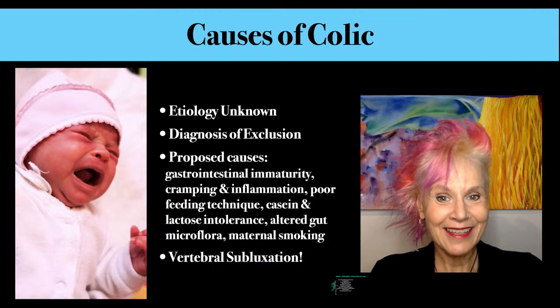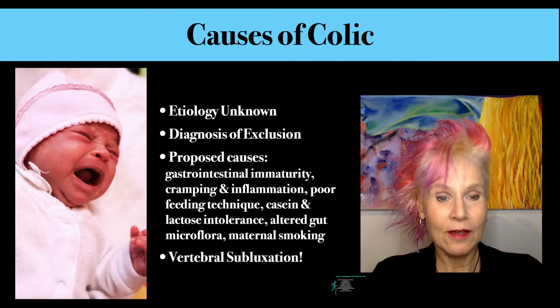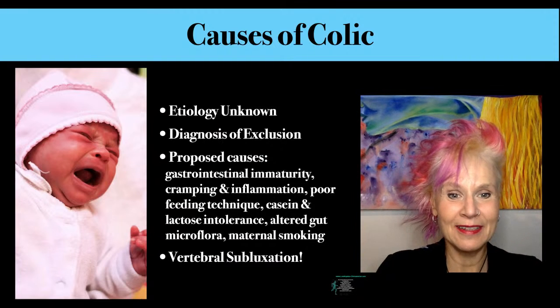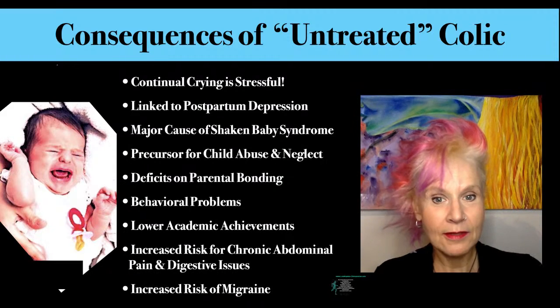Now, I contend another major cause, I would say the number one cause, would be vertebral subluxation. So that's a little teaser. I'm going to talk more about that in a second. Let's talk a little bit about the consequences of untreated colic.